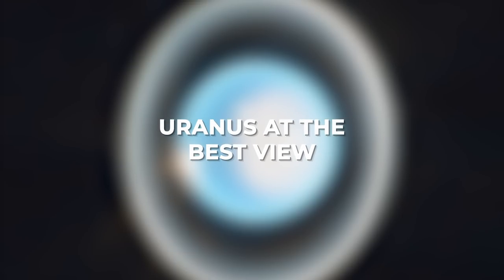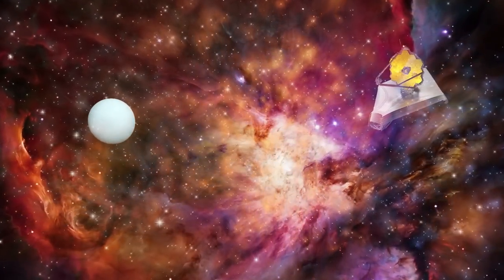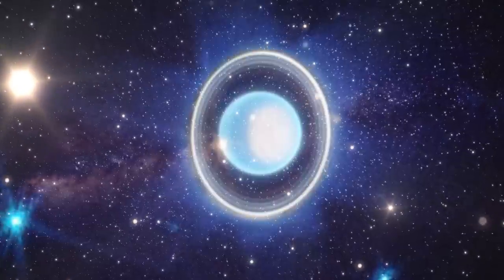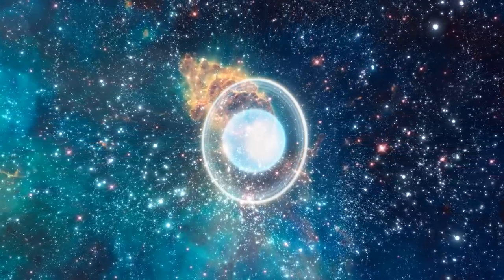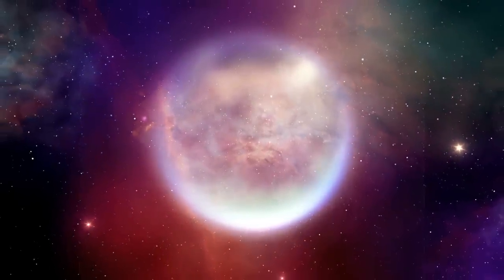Number 2. Uranus at the best view. While it might seem that the James Webb Telescope's gaze would be best suited for far-off objects, the James Webb Space Telescope, JWST, has proved us wrong by capturing an awe-inspiring image of Uranus. This image is a visual feast for the eyes, with details of the planet's fine and deepest ring system and its brightest moon and atmosphere brought to life in vivid detail.